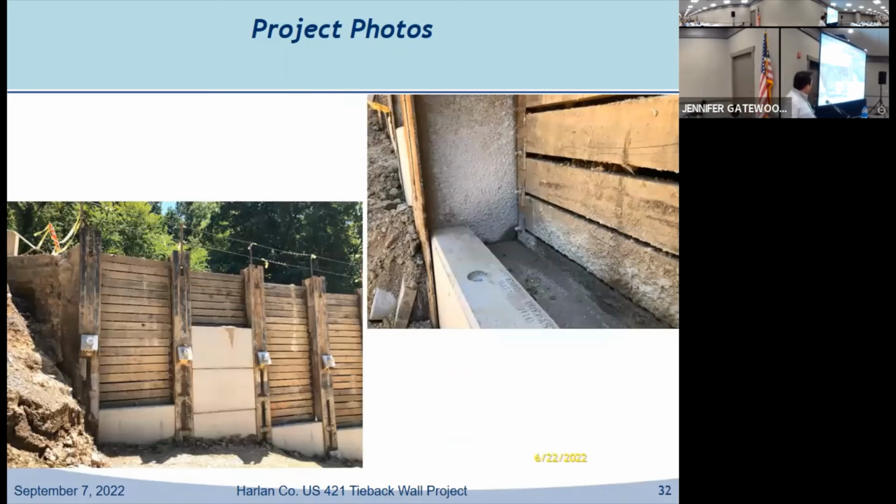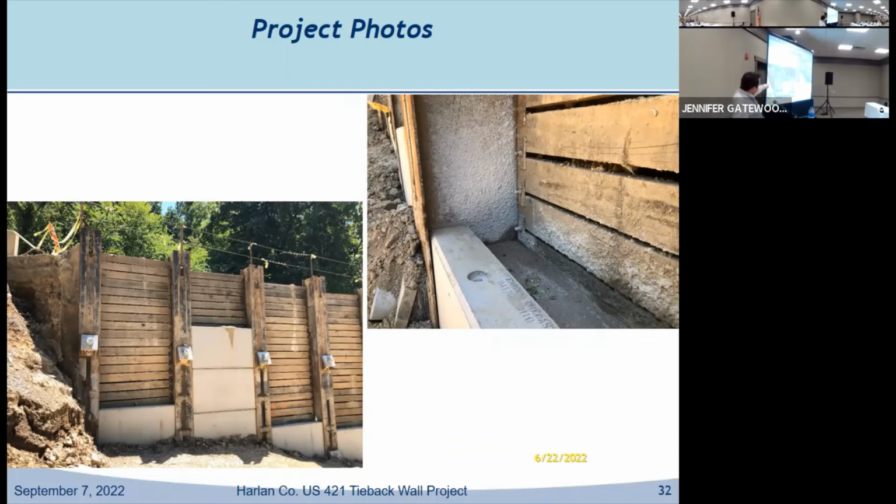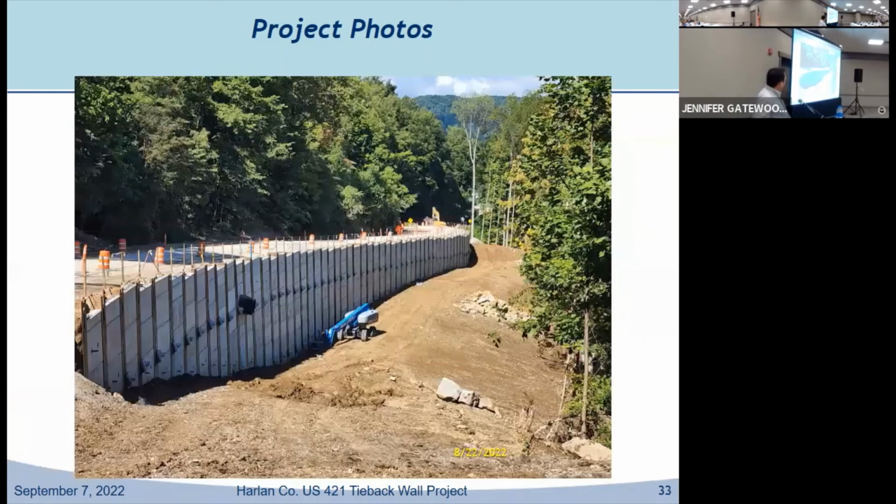And this was in June of this year. You can see all your anchors are in, all your soldier piles are in, and they've started at the bottom, building back up with their permanent lagging. The permanent concrete lagging will be the final face of the wall. Here's a little cross section of how they fill that gap in between the wood and the concrete. You can make sure there's no voids in between there for the resistance. And then this photo right here was taken August 22nd. So that is getting pretty close to completion right there.